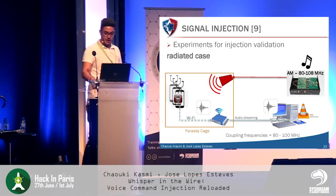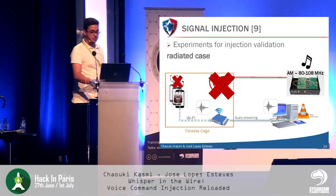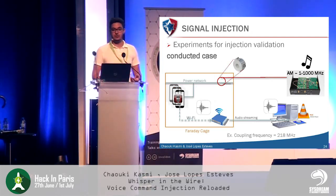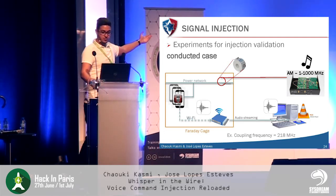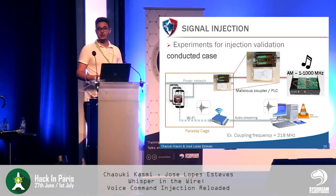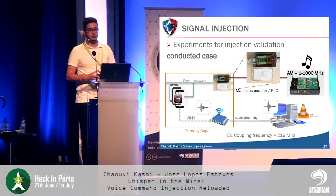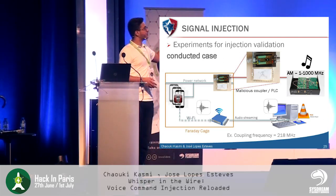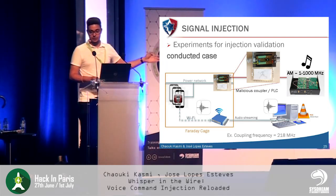So we removed the antenna and the headphones, and we connected the devices to the power network with the power charger into the power socket. We used our injection probe and also our malicious coupler. We are still using our USRP and trying to reach devices through the power network. During the preliminary tests, we saw that a good coupling frequency was 218 megahertz.